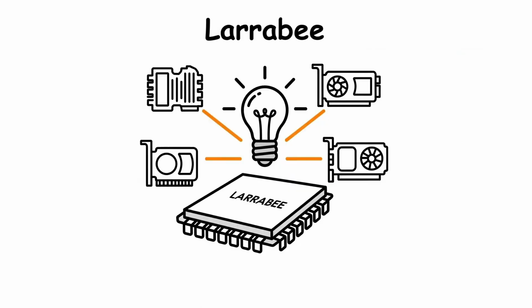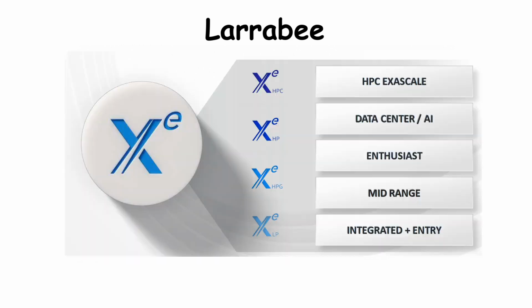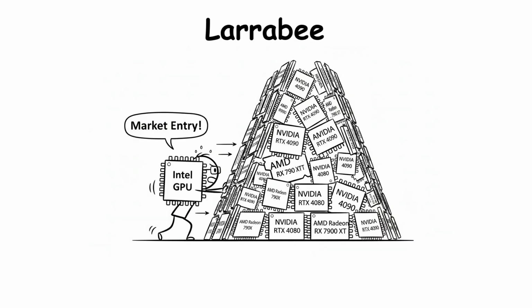Despite its failure, Larrabee introduced concepts that influenced Intel's later GPU projects, particularly the Xe architecture. Engineers remember Larrabee as a bold experiment, technically brilliant, frustratingly impractical, and a warning that even a giant like Intel can stumble when entering a specialized, entrenched market.